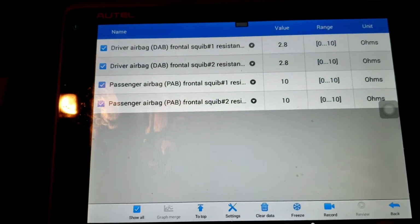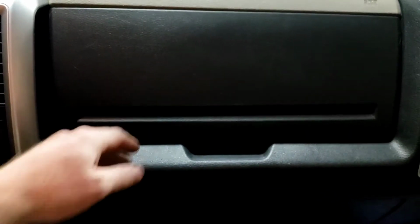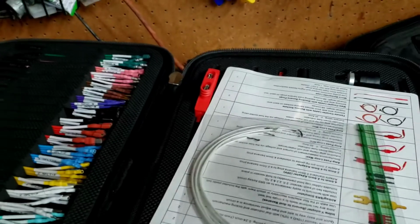But passenger says it's 10 ohms. So now what we're going to do is pull the glove box apart. The airbag's right behind the glove box. We'll pull that apart and see if it's not plugged in, if it's an open circuit, or who knows what's going on, because this vehicle was in a front end collision. So we got to see what's going on with that.